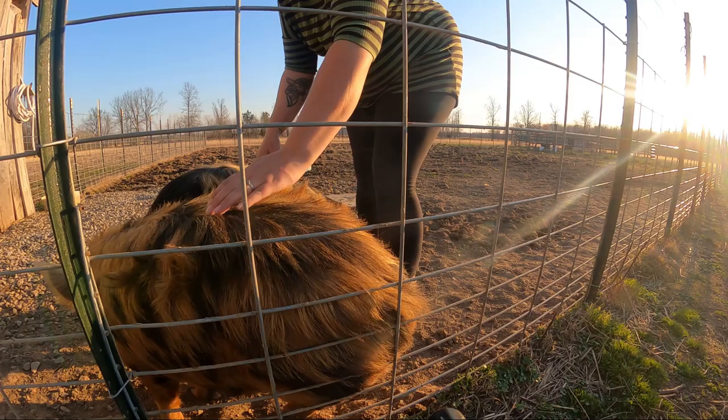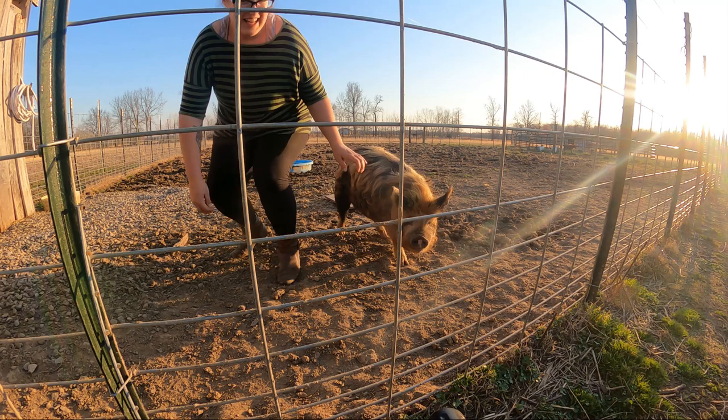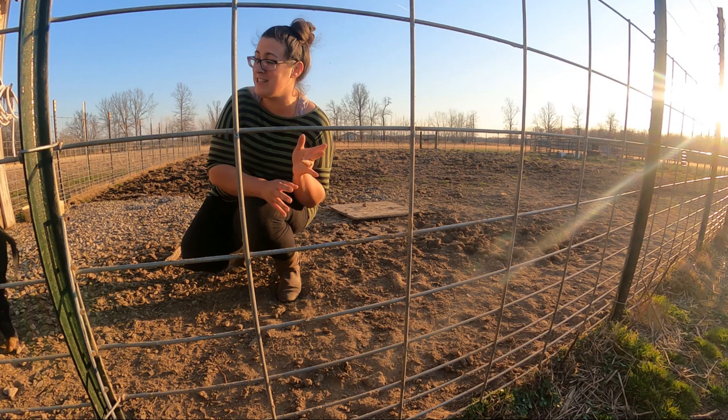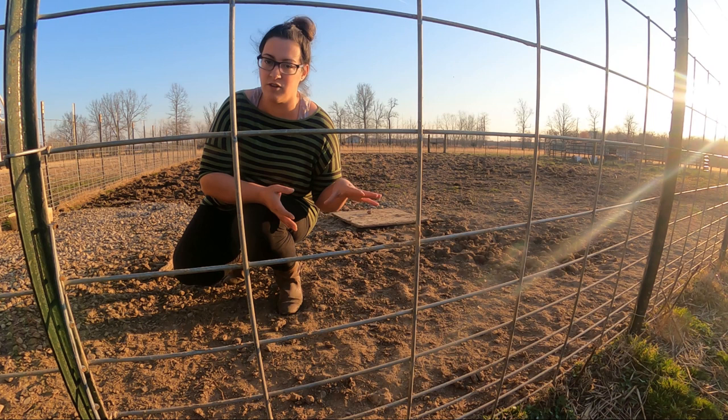No. And see, that's another test you can do. If it seems like your pig may be in heat, a test that you can do is push down on their back. And if they squeal at you and run away, it means that they're at least not in a standing heat. With a standing heat, they should just stand there and really tolerate you having put some pressure on their back, because that means that they're receptive to being mounted.